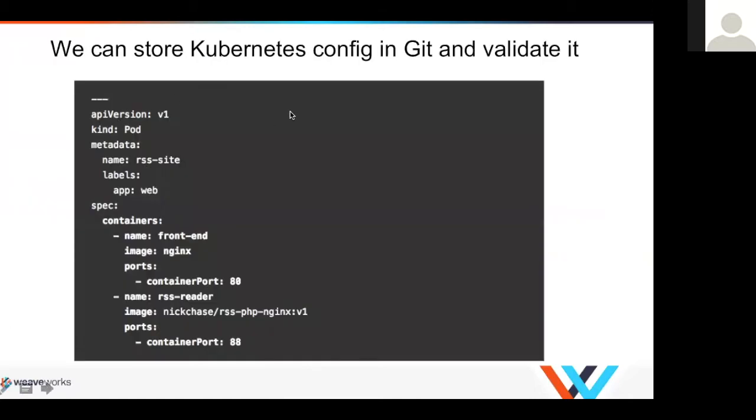This is a config file, for those of you who haven't seen one before. This is called a YAML file. YAML is short for yet another markup language. And what you can see here is a description of an app, a very simple one where there is an Nginx load balancer, a web server, and then underneath that there is a thing called RSS reader that does some work. This is an app that will be running inside Kubernetes, which is the application platform for this simple application, as well as for the more complex ones I mentioned earlier about machine learning.